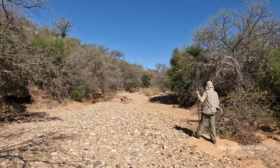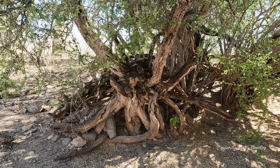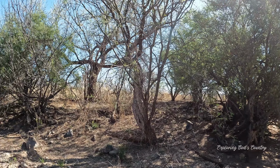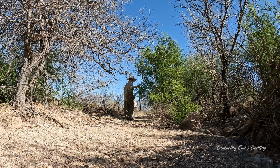Getting real twisty, kind of interesting. Is that an exposed root? That's similar to that other bush. Supposed to get berries? Well, that's what it gets.